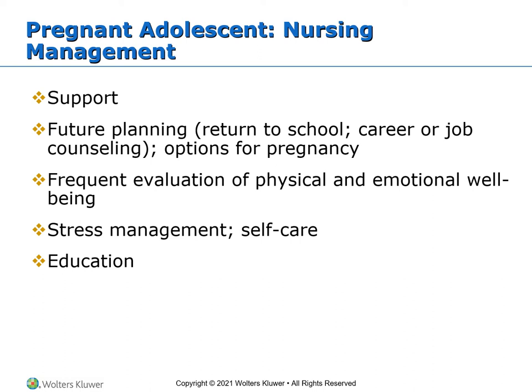The role of the nurse is to reduce risks and consequences, encourage early and continued prenatal care, provide early and ongoing education regarding pregnancy, birth, and parenting, and refer if necessary for appropriate social support services. Programs that make a difference involve the parents and other adults in the community, promote abstinence and personal responsibility, assist adolescents to develop a clear strategy for reaching goals, such as college education or career.